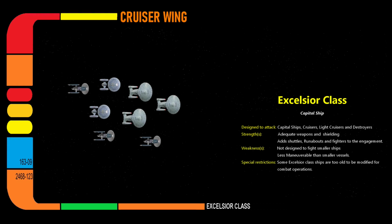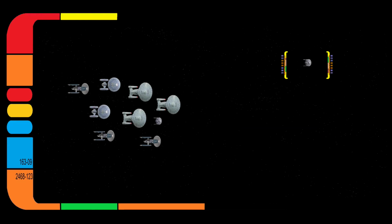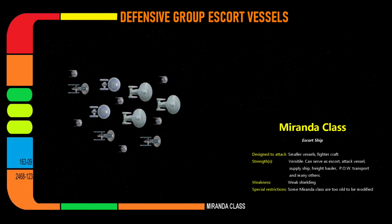Now we've discussed how each of these three classes lack maneuverability and are not effective against multiple smaller targets such as fighters. This brings us to our next ship, the escort vessels. These would include the Miranda, Defiant, and Intrepid classes. Escort vessels are not designed to attack larger ships. Their sole function is to defend the fleet against smaller craft.